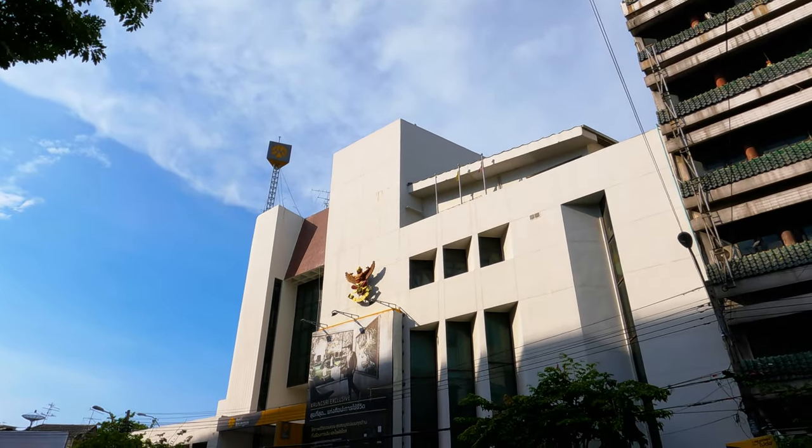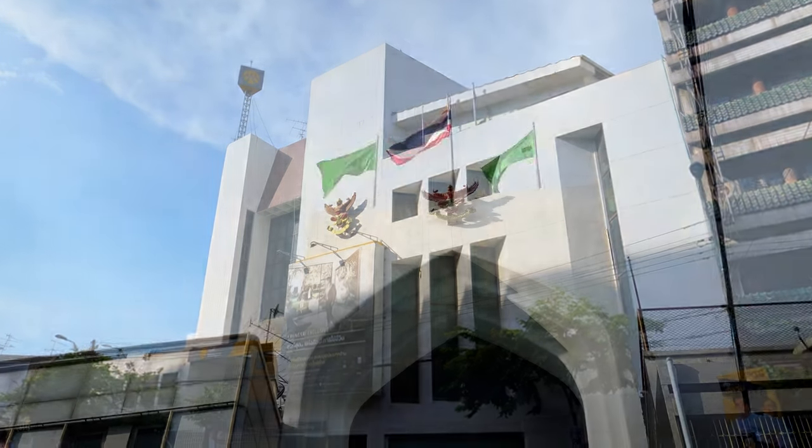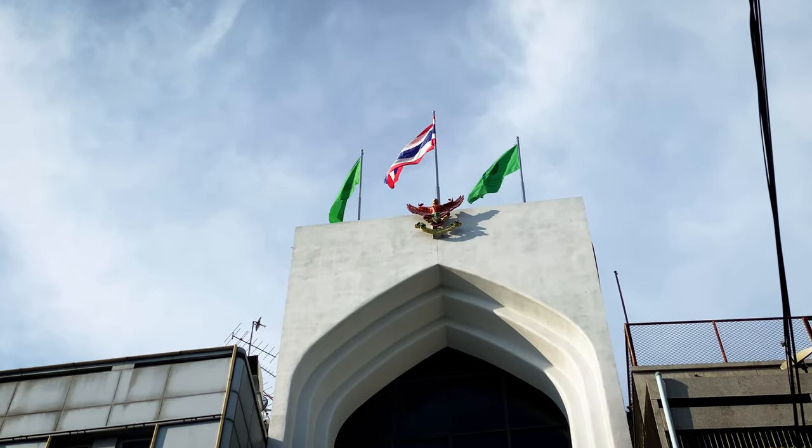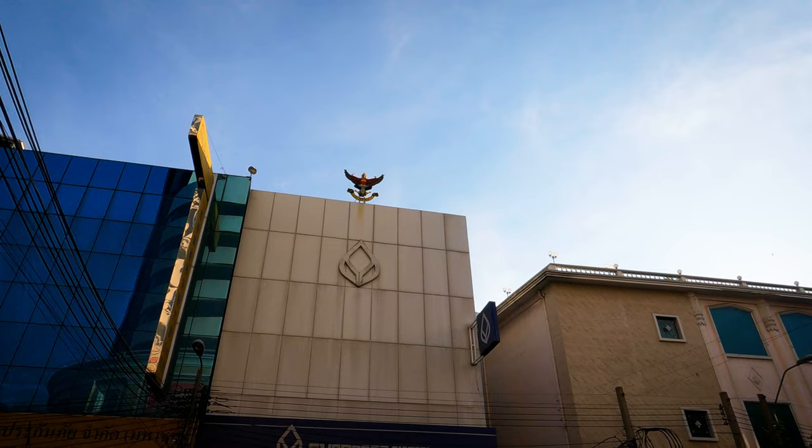Many companies proudly display this Garuda on their building. Now, after you've been awarded this special royal appointment, you can't just hoist the Garuda up on your building. There's a special Buddhist ritual where the monks come and bless the Garuda, and they're involved in this special ceremony to put the Garuda on the building.